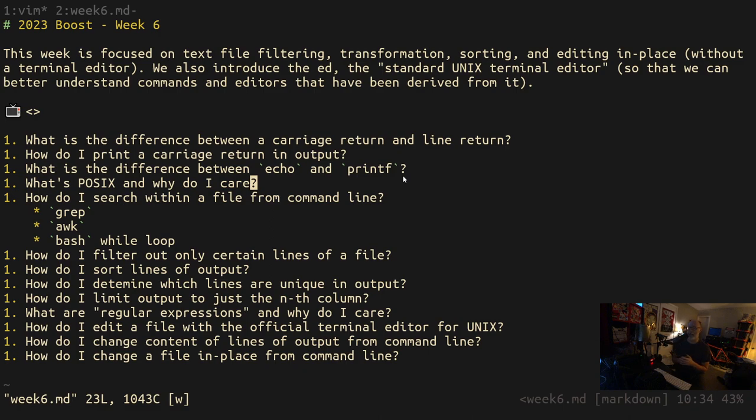Printf, on the other hand, by default, does not print a line return, okay? The name comes from C, but it doesn't behave like C printf. That's important if you know that. It also allows you to format the output, including adding a line return or a carriage return anywhere. So that's where we have the backslash n, right?